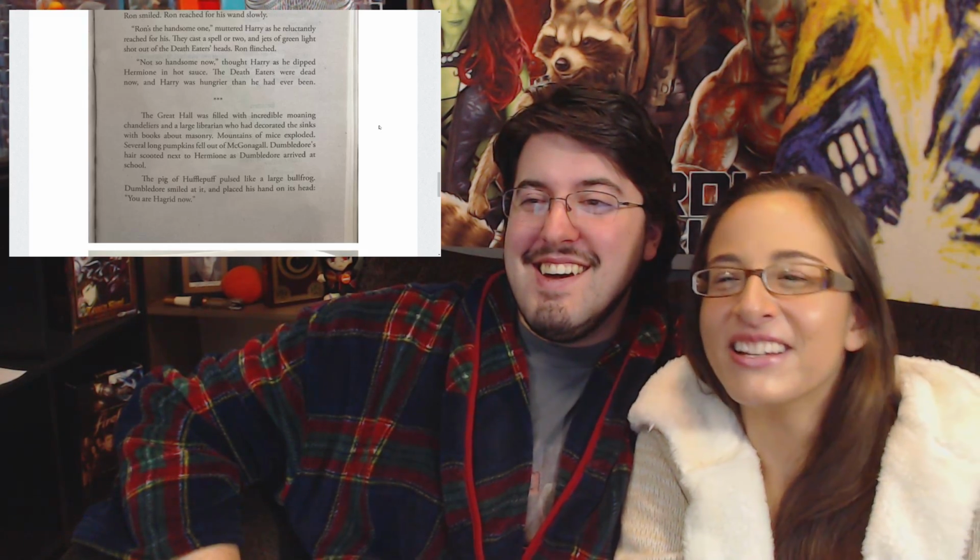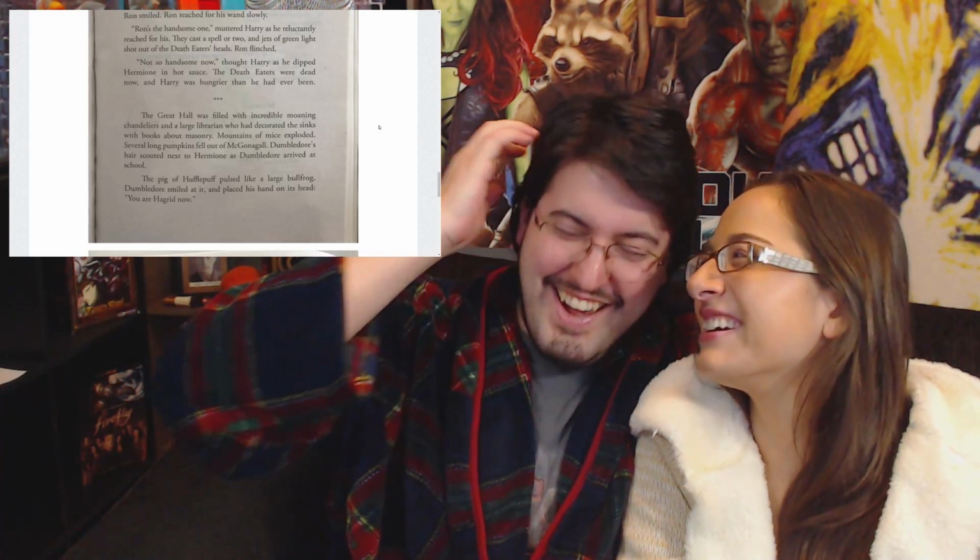The great hall was filled with incredible moaning chandeliers and a large librarian who had decorated the sinks with books about masonry. Mounds of mice exploded. Several long pumpkins fell out of McGonagall. Dumbledore's hair scooted next to Hermione as Dumbledore arrived at school. The pig of Hufflepuff pulsed like a large bullfrog. Dumbledore smiled at it and placed his hand on its head. You are Hagrid now. Oh my god, damn it.